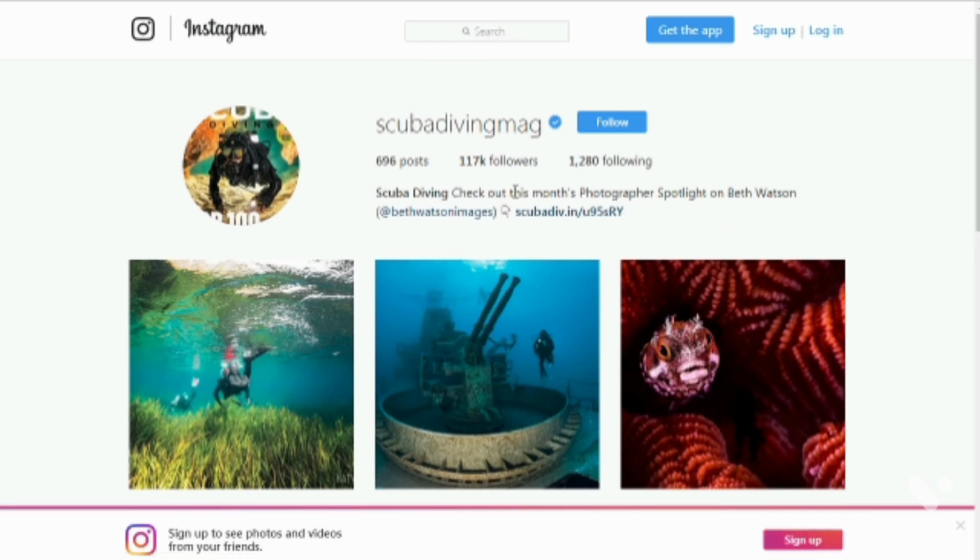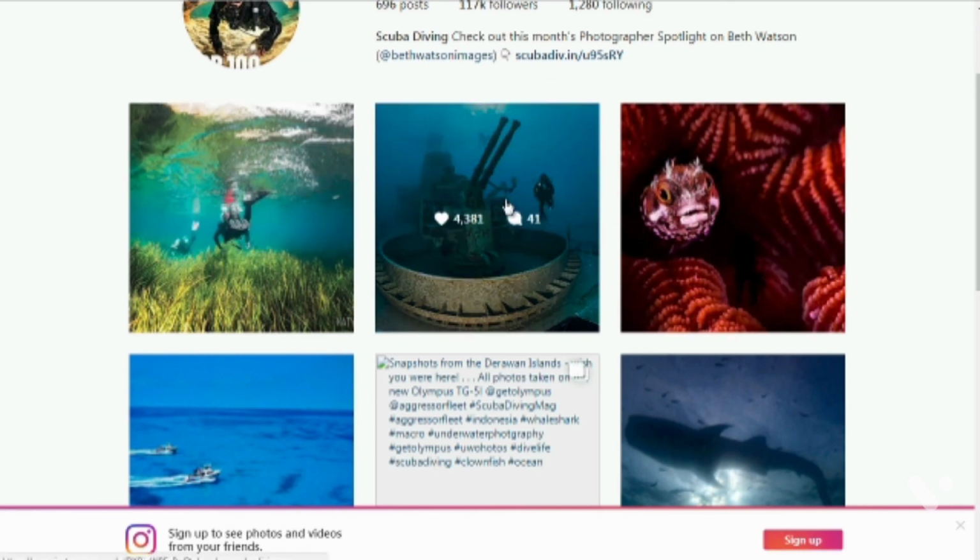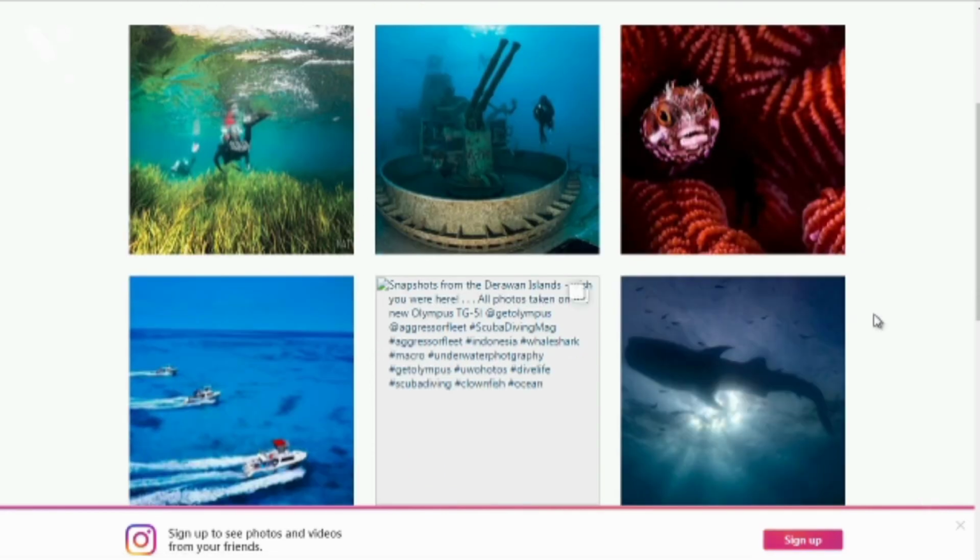Now, she's more into photography, so she's probably going to attract people who are in photography, so it's not really going to be scuba diving equipment, but rather people are probably going to want to know, hey, what camera are you using? What equipment are you using? What scuba diving equipment are you using? And all that for the purposes of photography.